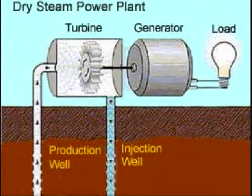Dry steam power plants use very hot steam, greater than 235 degrees Celsius, and little water from the geothermal reservoir. The steam goes up directly through the pipe into the turbine to spin the generator that produces electricity. This is the oldest method out there.